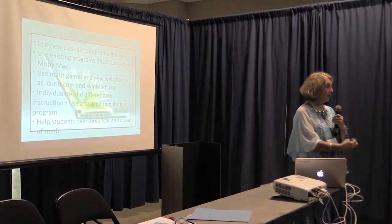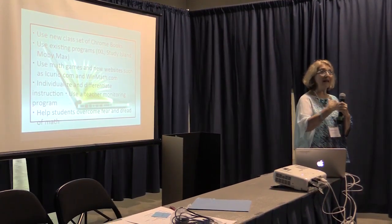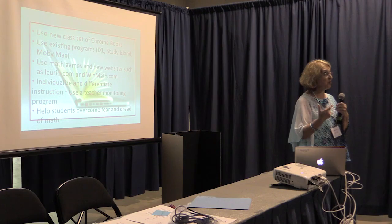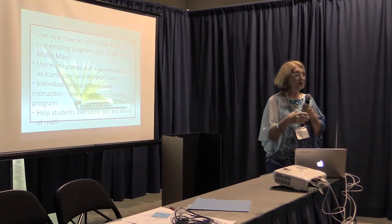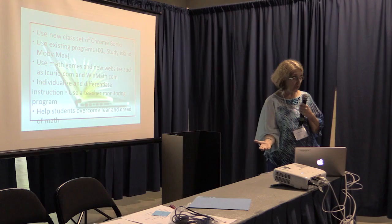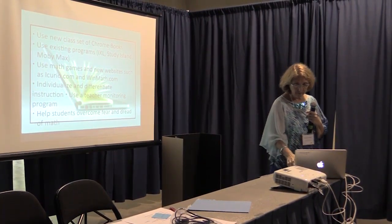The kids are required to bring their book every day so that they can take notes, so that they have a page reference number when they're working on something and they don't know what an IQR is. They have the page number and they can go back to the book if they need to for additional instruction. They do some worksheets and they do some technology. So I've tried to kind of blend the old with the new.